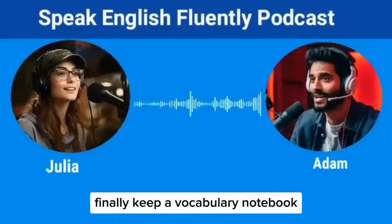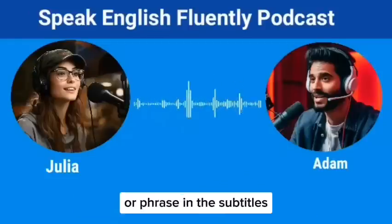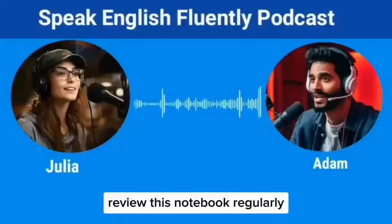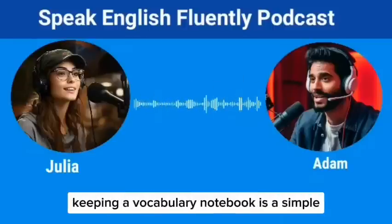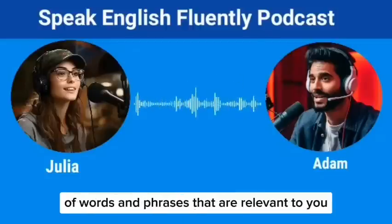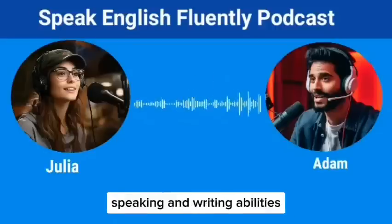Finally, keep a vocabulary notebook. Whenever you come across a new word or phrase in the subtitles, write it down along with its meaning and an example sentence. Review this notebook regularly to reinforce your learning. Keeping a vocabulary notebook is a simple yet powerful habit. Over time, you'll build a personalized dictionary of words and phrases that are relevant to you, which can greatly enhance your speaking and writing abilities.